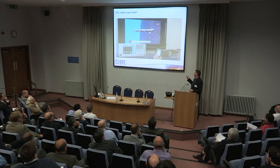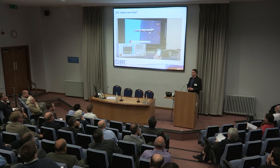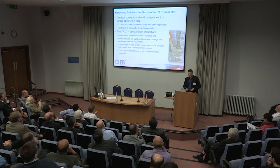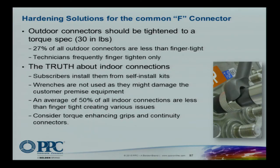In the end, we moved Mike, Lawrence, 8 meters away. It was better. We didn't get as much signaling, but we were still getting signaling. LTE's out there. How do we stop it? Common F connectors. We can tighten them up. Tighten them in the network 30 inch-pounds. We've known this for years. Still 27% less than finger tight. Techs will frequently finger tight. They're finger tight. I'll come back to that one. Go somewhere else. I'll remember to come back to it one day, maybe.